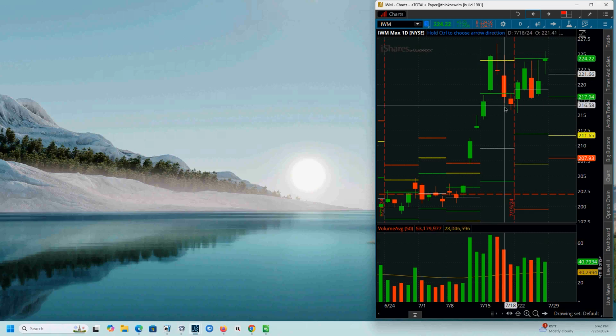But from what I'm seeing, it looks like they're trying to hold it up here. Supply is trying to get rid of its supply. Demand is holding it up here and wants to see if this thing is going to actually go higher. So be patient.